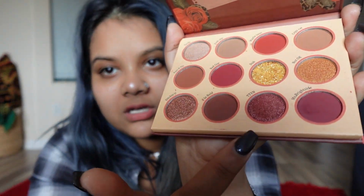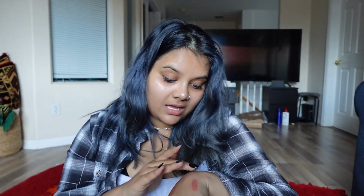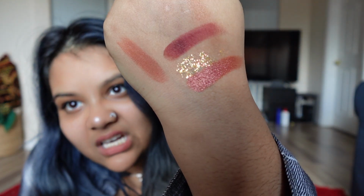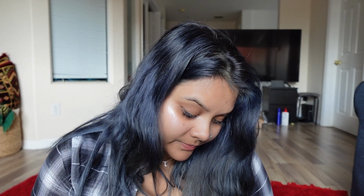Let's do TTYN, which is this really nice shimmery shade. Yeah, the quality on this is amazing for something that is supposed to be a dupe. I'm not in love with ColourPop shadows, but do you see that? I'm not saying that you should go buy fakes of, you know, anything, but if you were to buy a fake, so far this eyeshadow palette is definitely it.